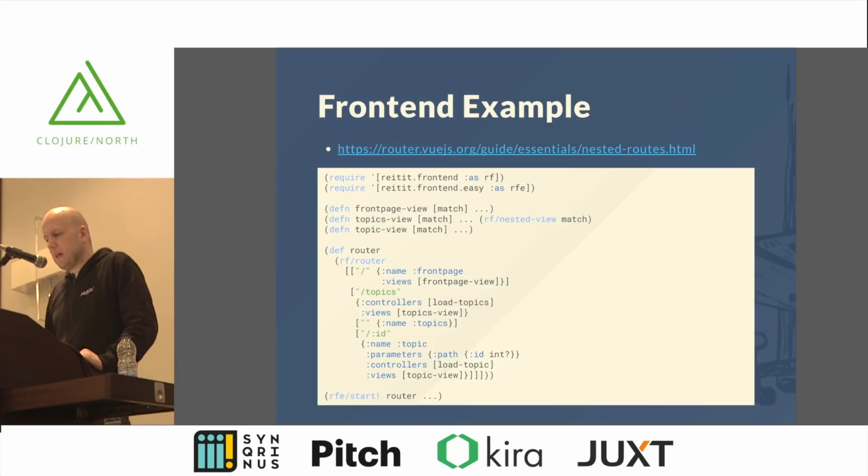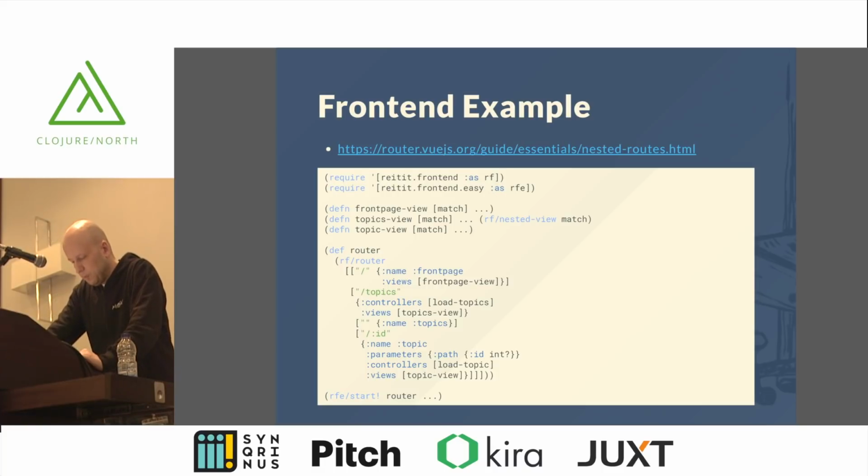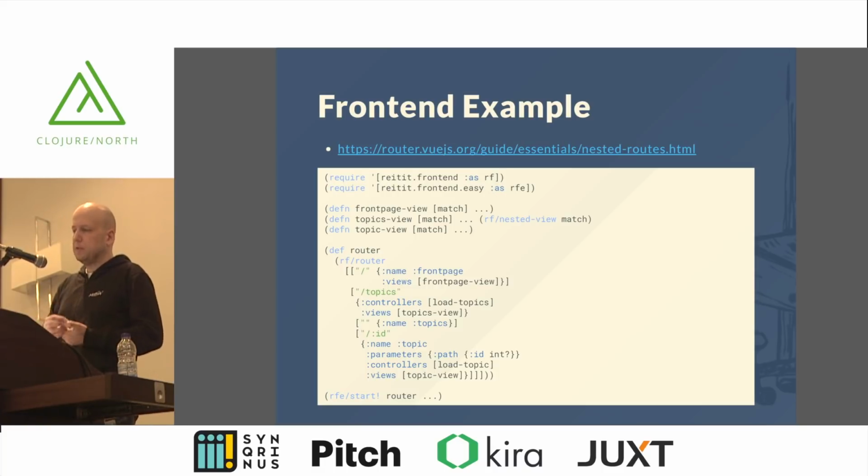This is an example of nested views. There was a question about how to do nested views, which is a pattern in React Router and in Vue. And Juho conjured up this example in a few minutes. So normally in the front-end module, we use this view, which is a single view. But if you want to have these nested views, just invent a new key called views, and it's a vector of views. And here, for example, this is from the React example. So if you are in topics, part of your URL is a topic, then there's this topics view, and if it's topics/1, it's a vector of topics view and topic view.